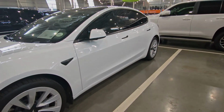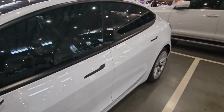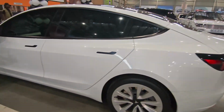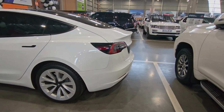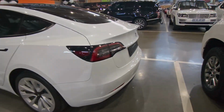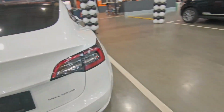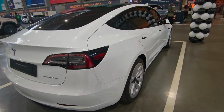So I was very interested to actually see the inside of the car, but unfortunately they told me that because the car is already being bought by someone, they can't do that, so it's not as necessary. After they told me that, I just decided, you know what, it's fine, at least I got to see a Tesla in person, so I'll go ahead and review other cars. But this car, to be honest, it looks so basic.